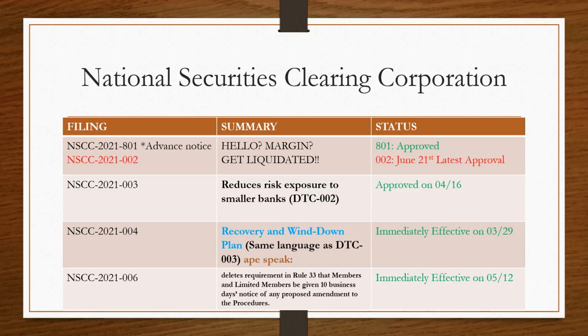Next we have 003, and this is the exact same as 002, also approved on 4/16, reduces risk exposure to smaller banks. 004, we have the recovery and wind down plan, much like 003. Ape speak, none needed. Effective March 29th. And then, of course, we had 006 come out, which deletes a requirement in Rule 33 that members and limited members be given 10 business days notice of any proposed changes to the procedures. And that was effective on May 12th.